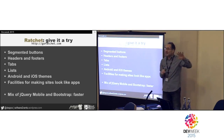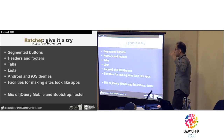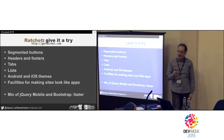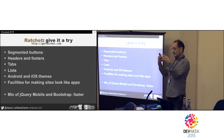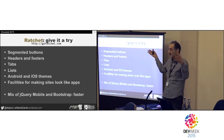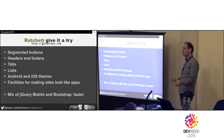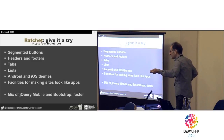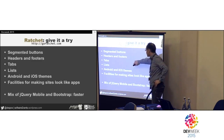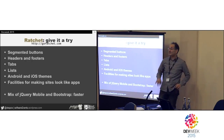in Ratchet. Notice that in Bootstrap, you have button lists, okay? So things that look like segmented buttons, but they exist only as far as the UI is concerned. So you can have buttons rendered as if they form a segmented button, but clicking and getting the state is up to you. Instead, in Ratchet, segmented buttons are a natural element of the system, and reading, writing and creating them is simplified. We have facilities for headers and footers, for tabs, any sort of lists, also Android and iOS specific themes.